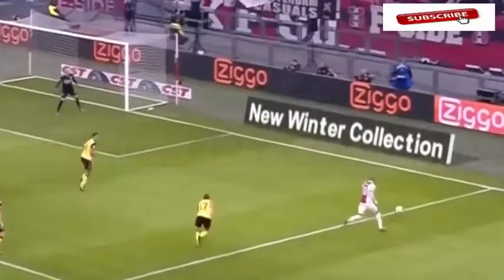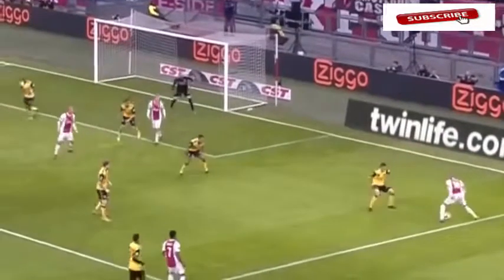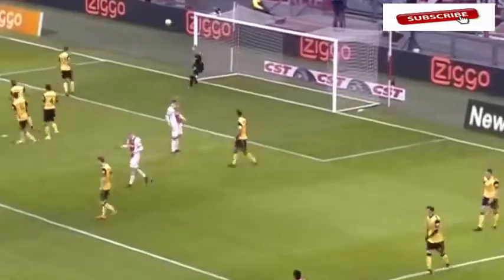The shackles appeared to come off for Ajax, and Ziyech has looked a lot more composed since then. Again looking for an option. Dolberg with a flick.